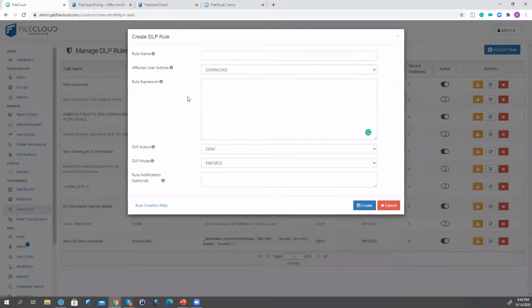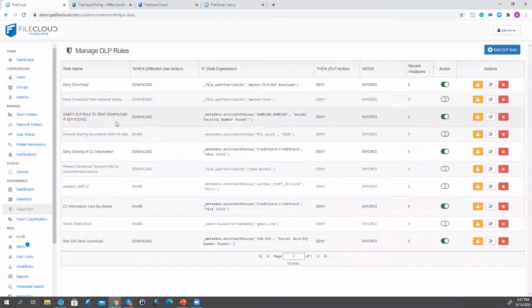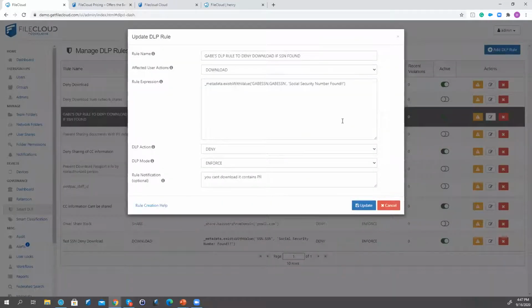So this way, just to give you an idea, I think we might have some down here already open. Gabe created a rule here for social security numbers. The social security number is US based. This is basically your identity card and number, so it's very important in the United States. The rule looks for the social security number and prevents anybody from downloading it. Even if you have access to download it, it will give you an error message and not allow you to download this data.